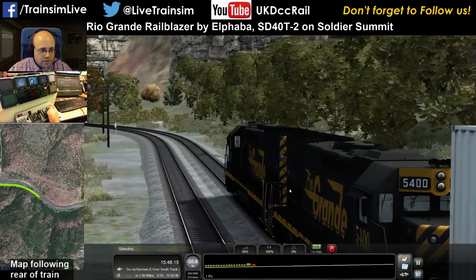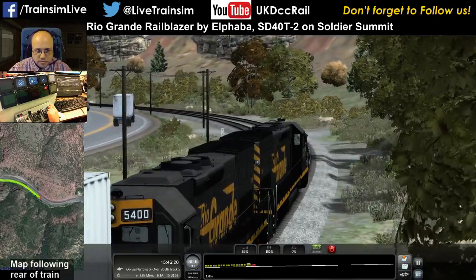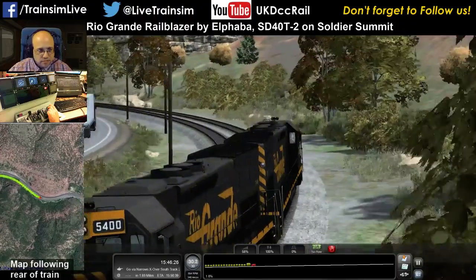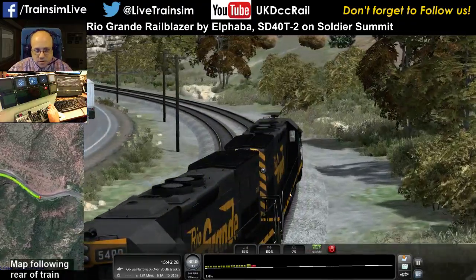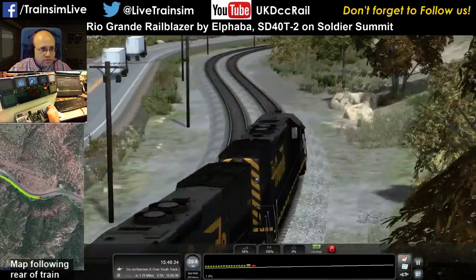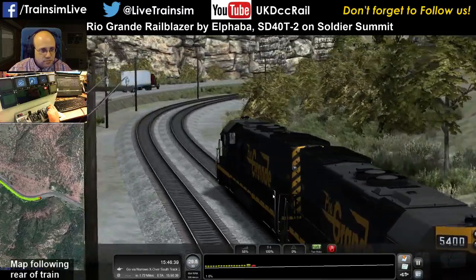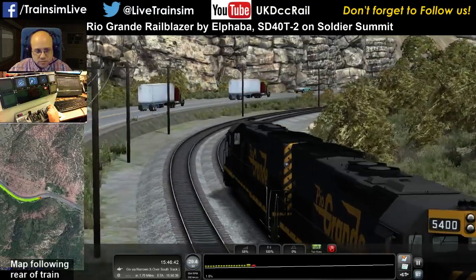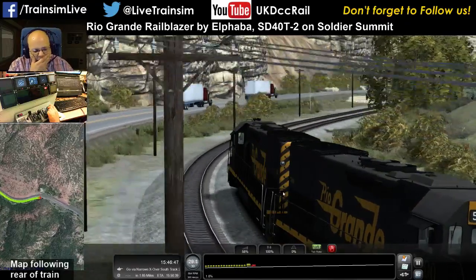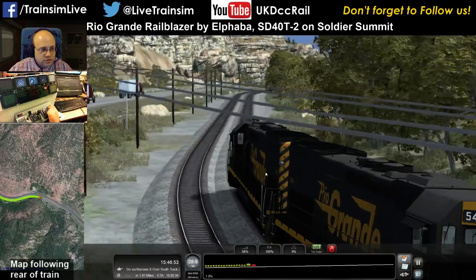Cut the power, we're going a bit too fast there. Joe, why does the track have more ballast on the asset in the US? I have no idea, I'm afraid. Oh dear, oh dear. Never mind, not far to go now. Narrows crossover, 1.6 miles.